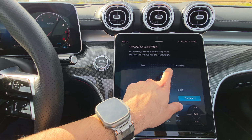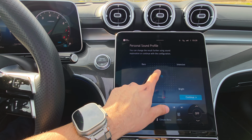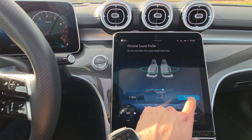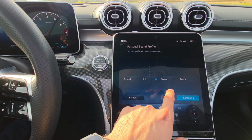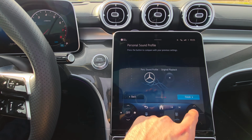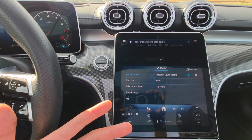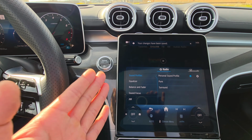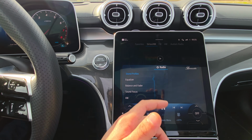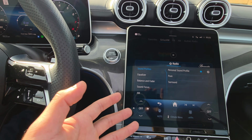and then it could be more bass focused, more intense, more bright, or more vocal focused, and just keep moving around until you find the sweet spot to your personal preference. And then you could adjust how aggressive you want the surround sound to be, and then tap continue if you want a more natural sound, soft, warm, pitch. It's really amazing. And here you can select between the original playback, how it used to sound like, and then the outcome that we created, and then tap finish, and that's it. So now whenever you listen to your music, the EQ setting is personalized to your ears. Much better than traditional EQ settings, which just gives you access to this. At least you could add your personality to your surround sound system, as if it was tuned by an audiophile.